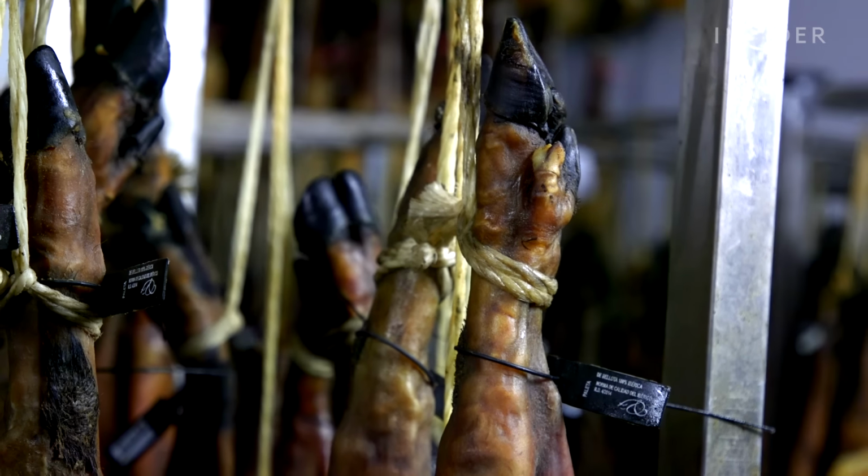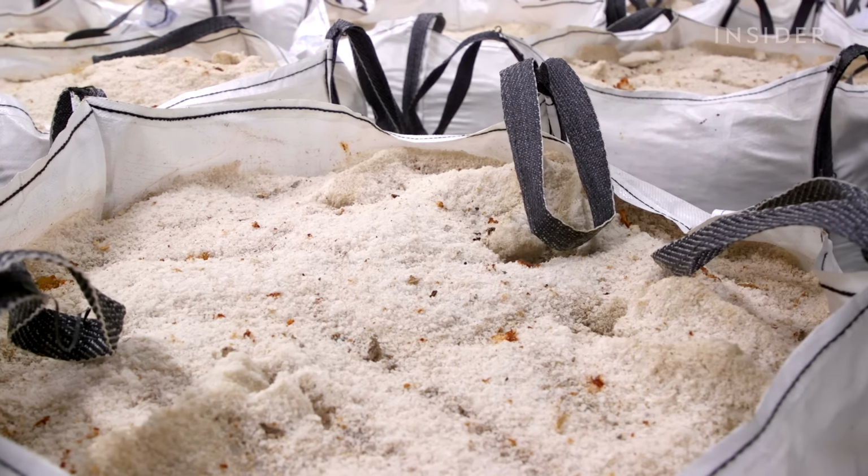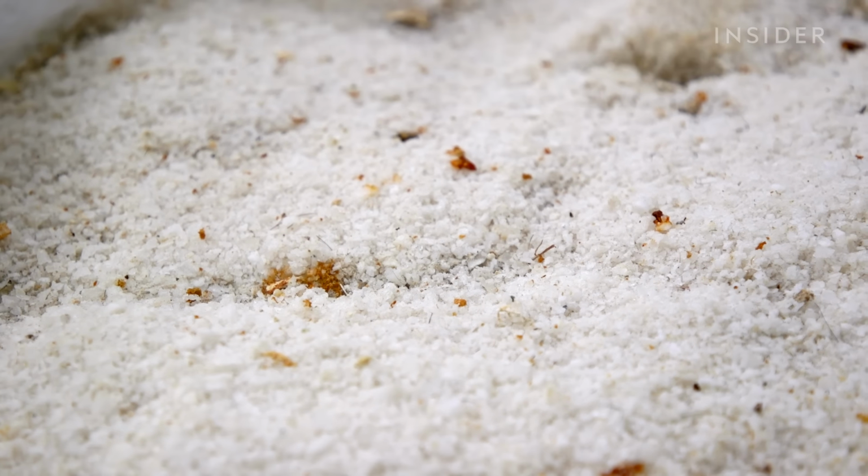The pigs are killed when they're 15 months old. The hams and paletas are then buried in salt for 15 to 20 days, depending on weight.